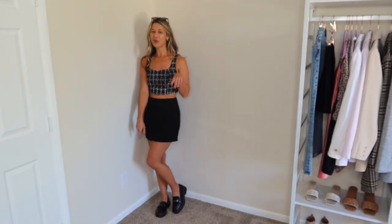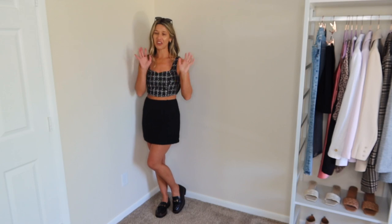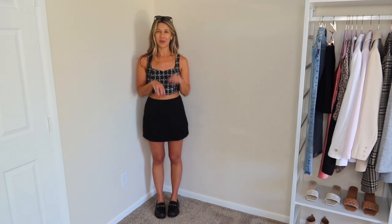I kept the Sam Edelman ones on. I'm like 99% sure I'm just keeping these. I'm just going to return the Abercrombie ones now and not even go for the size down. There's absolutely no reason that I need both pairs, and I feel like I'm gonna have more fun with these and I'm gonna like these better. So that's what I have taken from doing this.